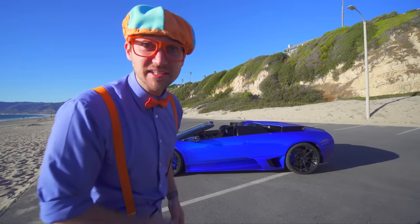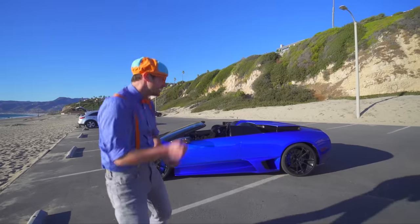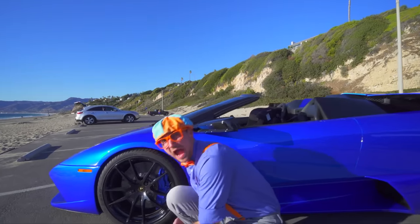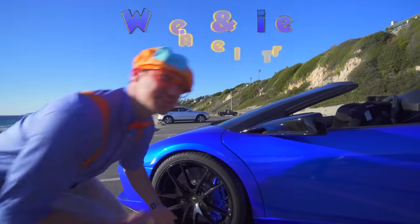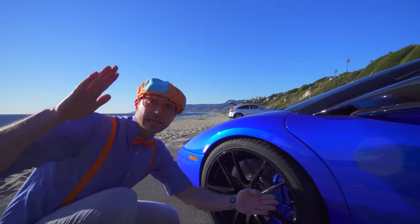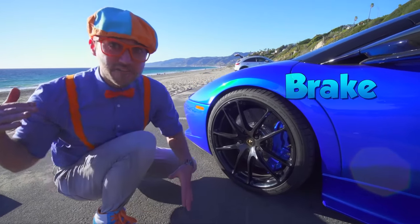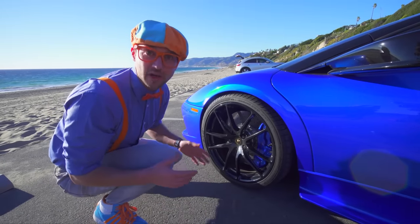Now let's learn the exterior parts of the blue sports car. Come on! Ooh, look at this. Wow! A big wheel and tire. It is so big. Look at it. It's like that big. Wow, do you see the blue brake? I heard these cars go so fast. It's a really big brake to slow down the car.